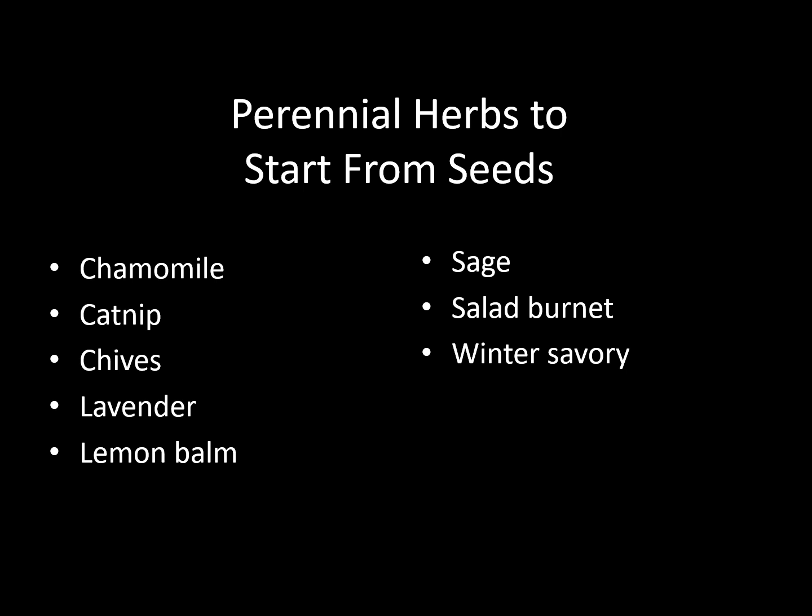Some perennial herbs that you might want to start from seed are chamomile, catnip, chives, lavender, lemon balm, sage, salad burnet, and winter savory. Most of these are really nice plants. Lemon balm can get a little out of hand, but they're all nice plants. And many of these, if you let them flower, are actually really pretty. So they're kind of a nice plant to even add to a perennial border.